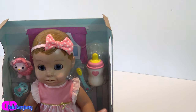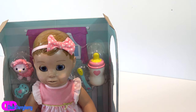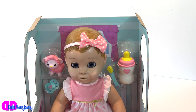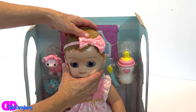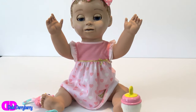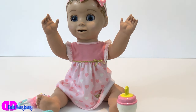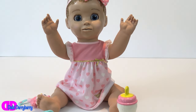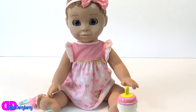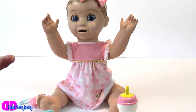Okay, so she comes with this bottle and the spoon and a lion toy, or is that a sheep toy, and a little pacifier. Look at, you can pinch her cheeks. Wow, it feels like real skin. She's talking. Oh, she's so cute. Hi, Luvabella.